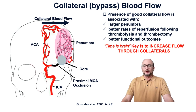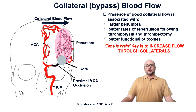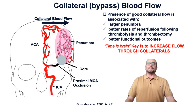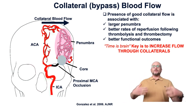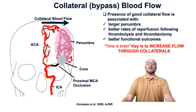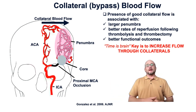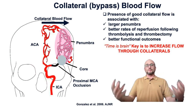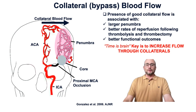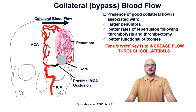They have better responses and better rates to these clot busting or clot retrieval therapies and ultimately have a better outcome. So if we can boost the blood flow through these vessels, we can keep the brain alive longer and ultimately get patients to the hospital with brain left to save and have a positive response to the reperfusion or clot busting or clot retrieval therapies.